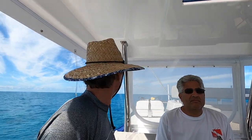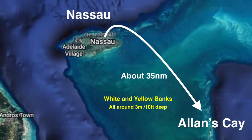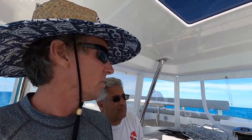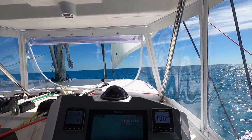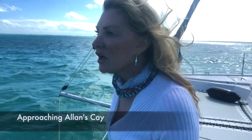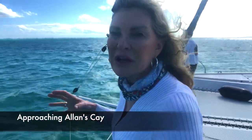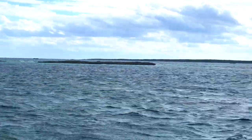Okay, so we are crossing the Bahama banks, the yellow bank and the white bank between Nassau and the Exumas. And like often happens in the Bahamas, it seems we have light winds. At the moment, the light winds are from the northeast. So we are sailing along with a few boats in company, also going to the Exumas, obviously. We're spotting on the front of the boat to look for any coral heads or anything sticking up out of the water.